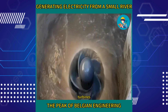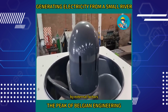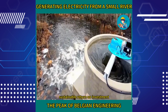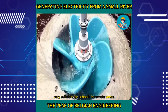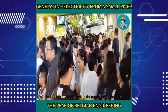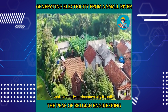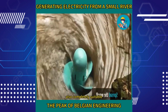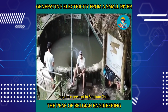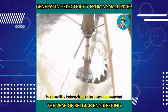High durability turbines have low maintenance costs and are less affected by external factors, can provide stability during operation, and a sustainable return on investment, very suitable for schools in remote areas, including hospitals and basic public infrastructure. It is completely emission-free and extremely environmentally friendly, also completely suited to future development trends. It has been present in Belgium, Chile, Portugal, France. In places like Indonesia, it has also been implemented.